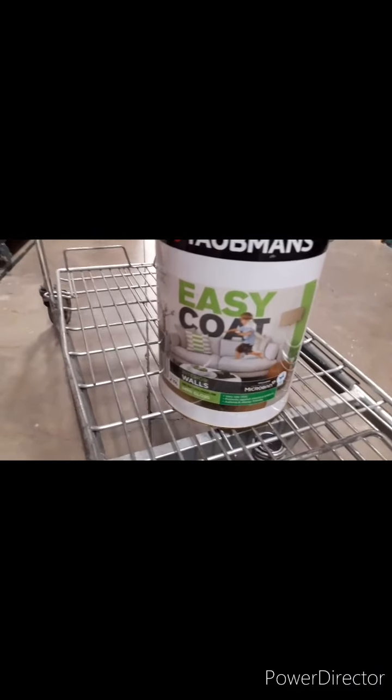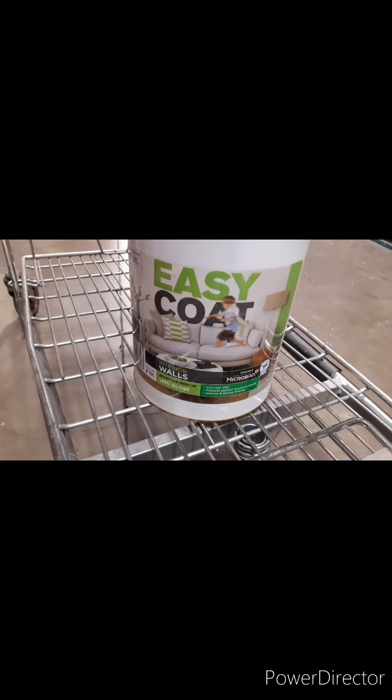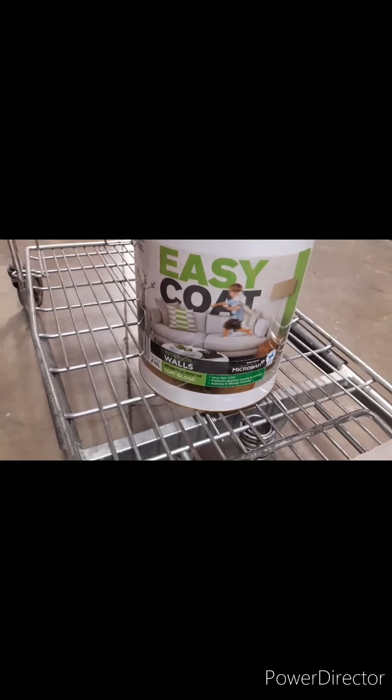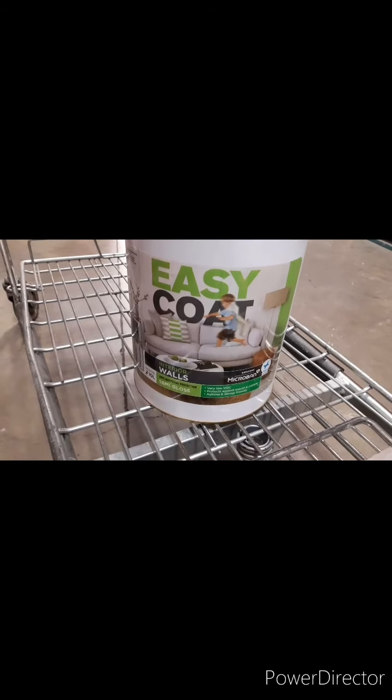So I changed my mind again, I know. And I saw a table that showed the different outcomes of the different sorts of paints. And I decided to go back to the semi-gloss. So this is the one I finally decided on.